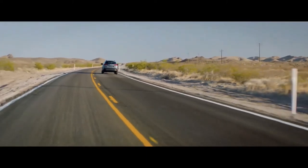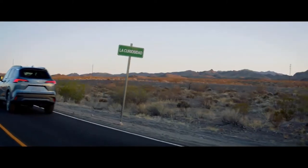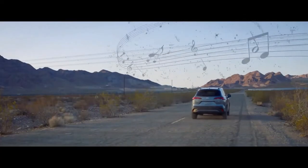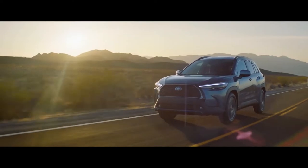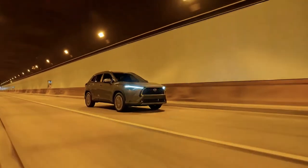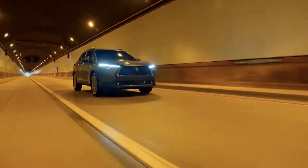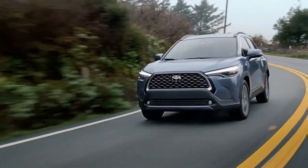In recent years, few automobile segments have seen as much growth and enthusiasm as small crossover SUVs. And this year Toyota is making a big splash into this white-hot segment with the introduction of the all-new 2022 Corolla Cross. Based on the ever-popular Corolla sedan, this bold crossover adds a healthy heaping of versatility and everyday convenience to an already incredible package.